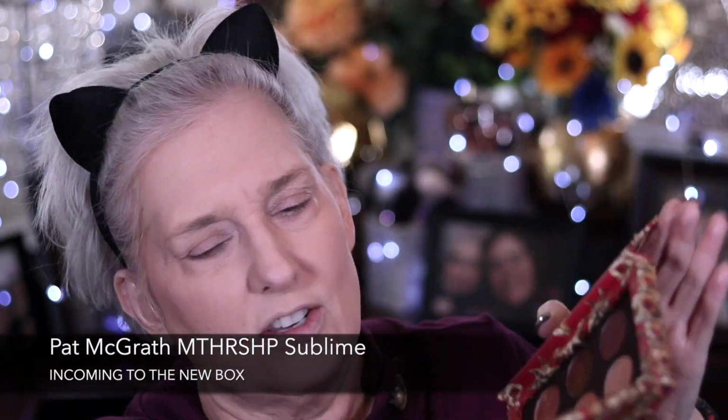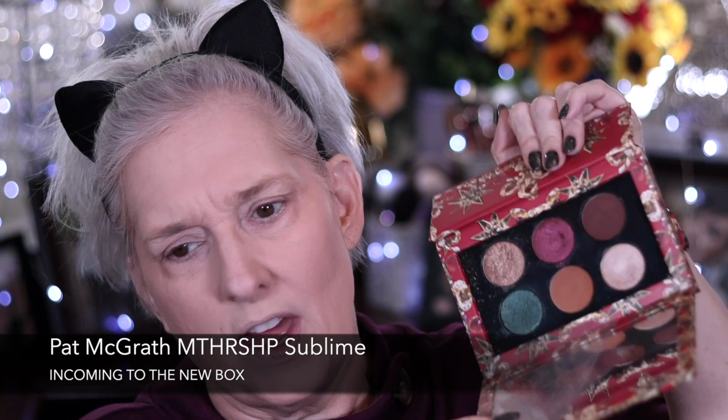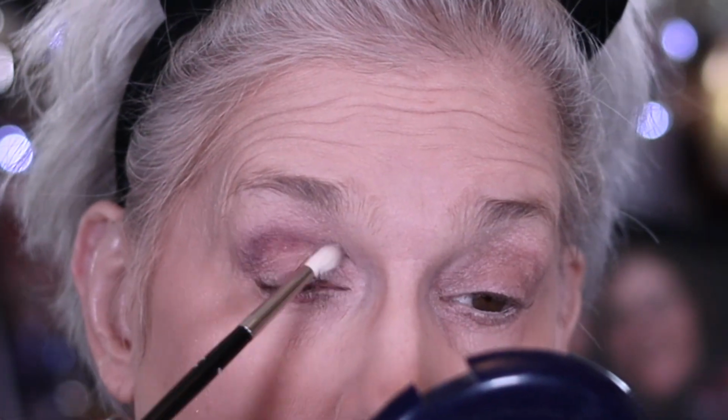It's only been a few days that I've been using this box and I've already pulled this little one in because the big one, the Mothership palette, I don't have anything interesting to use because of all the sparkle. So this one has been pulled in also. Today I think we're going to use these two on the end and maybe pop one of these in the middle of my lid. But yeah, that's easy to work with, isn't it?